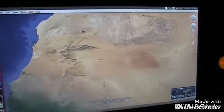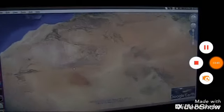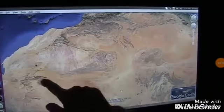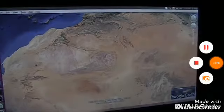So I'm going to say that this all happened at the same time, and I'm going to say that this dragon and this fish had this fight because the dragon destroyed Atlantis and drained the ocean, and the fish attacked the dragon. That's all I can come up with.